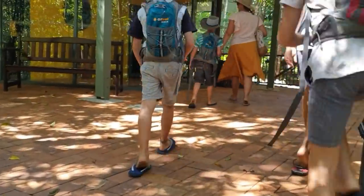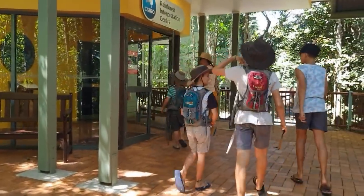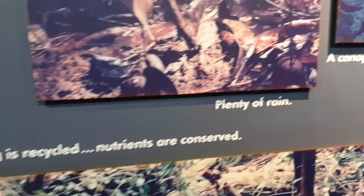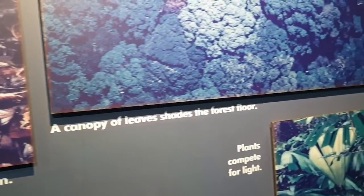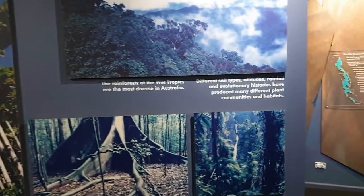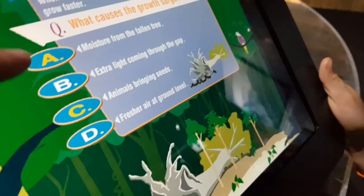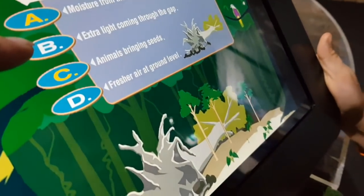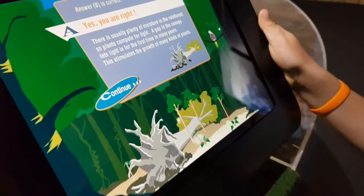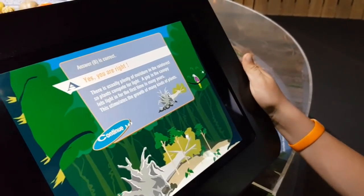We're heading up to the Rainforest Interpretation Centre. This is run by the CSIRO. School's in. What are you exploring, Harry? The rainforest. The good rainforest for the kids. What causes them to grow? What do you think? Is it lots of moisture from a fallen tree, extra light, animals bringing seeds, or fresher air? Ah, you knew it. Extra light. Yes, you're right.